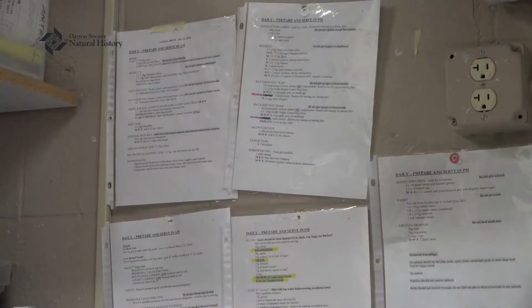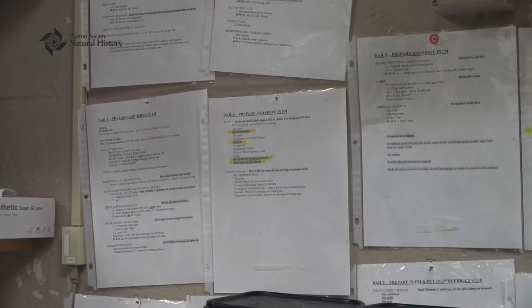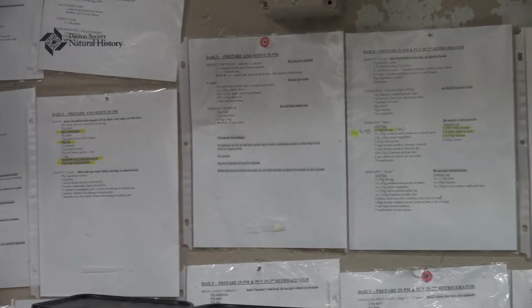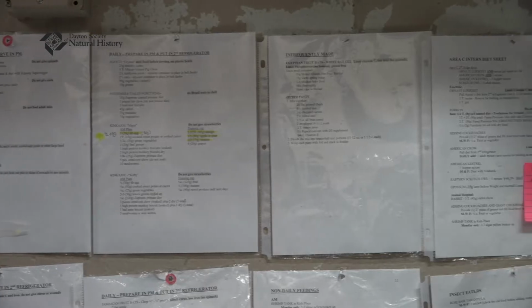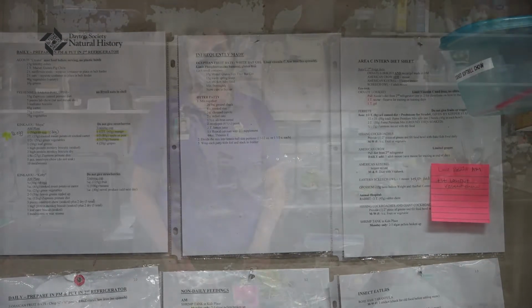As you can see behind me here, we have all of the animals' diets posted, and the diets are just like a menu or a recipe. It has the animal's name, and beneath their name, it has all the foods that they'll eat throughout the day and the quantities of those foods that they might eat.